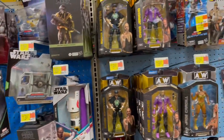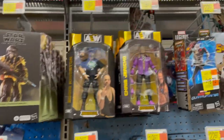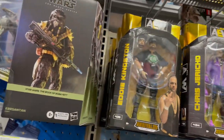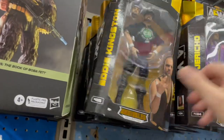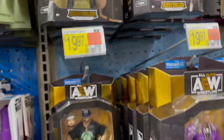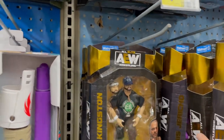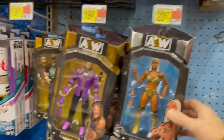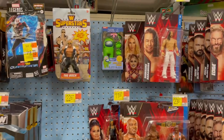Our AEW section is actually nice. It is nice, and then we've got Crushed Ant-Man for $18.73. Who do we have? Eddie, Chris Jericho. It looks like it's organized here, guys. A little bit. Eddie and Chris are the big figures that are here right now. And Jade and Eddie and Chris. Who else here?